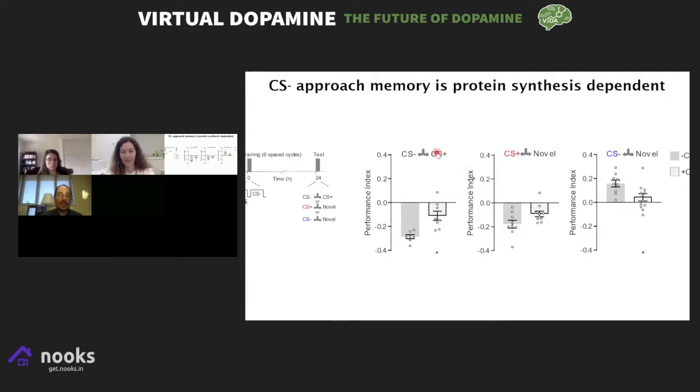And what we could see is that if we test CS minus versus CS plus memory, protein synthesis inhibitor fed flies with cycloheximide show a decrease in memory performance at 24 hours, but no statistically significant difference between the CS plus memory and the controls here in gray. But what we got is a very strong impairment of the CS minus approach memory in cycloheximide fed animals. So this points towards this CS minus approach memory being a form of protein synthesis dependent memory.